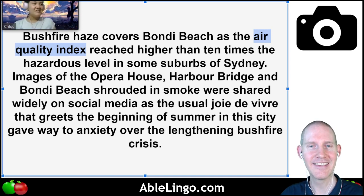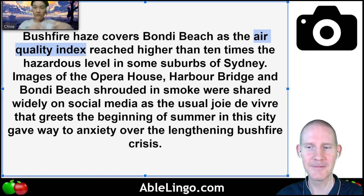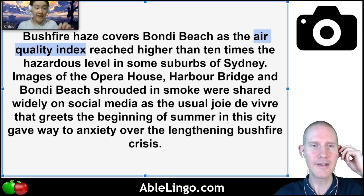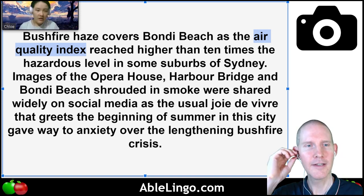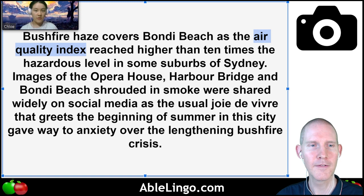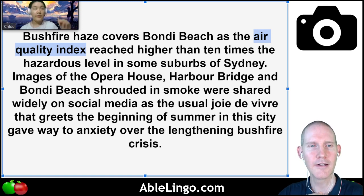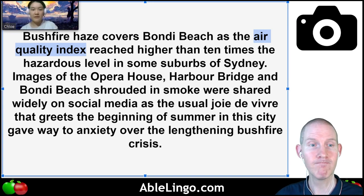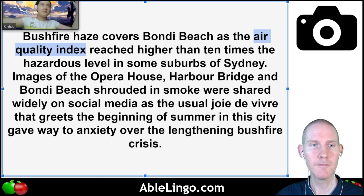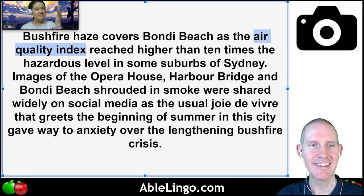Well, say for example, it said the usual joie de vivre that greets the beginning of summer in the city. It said summer in the city. So then it might be like last summer the maximum was 5 times that it would go. This time it's 10 times. It's higher, more than expectation. Air quality index.